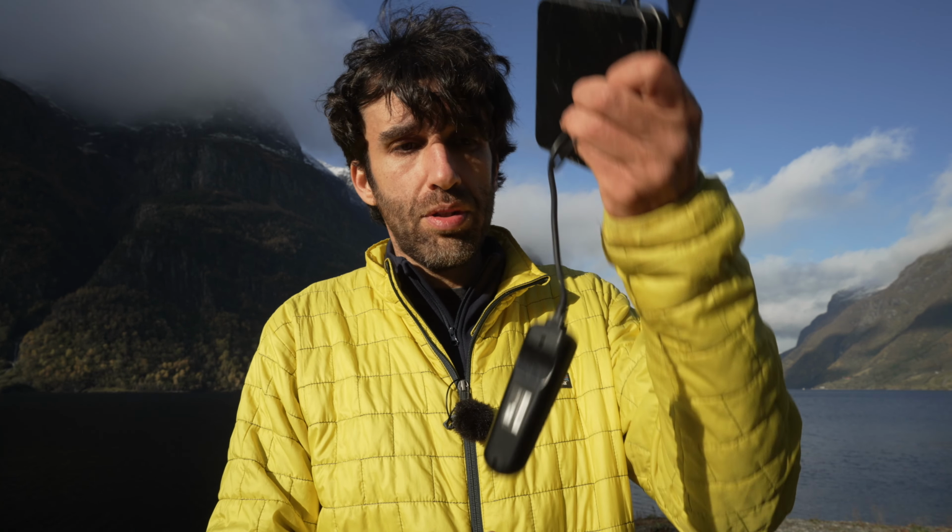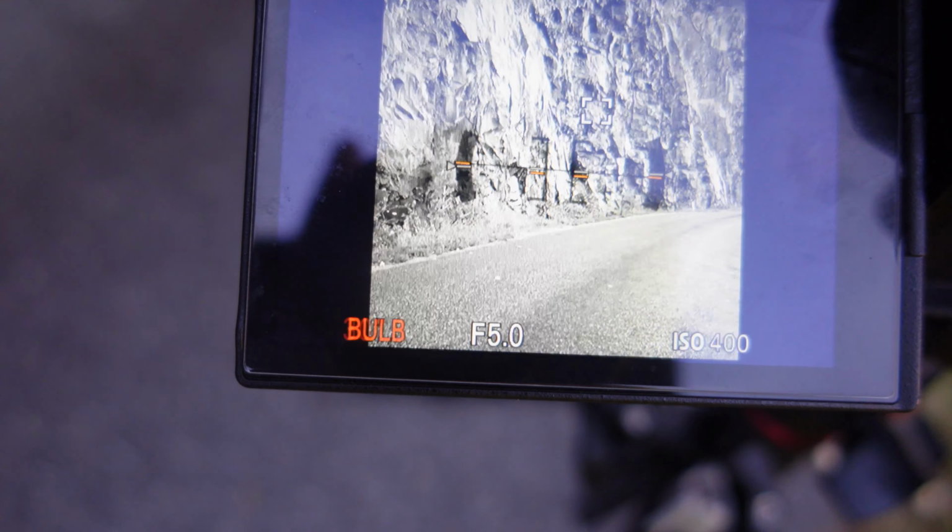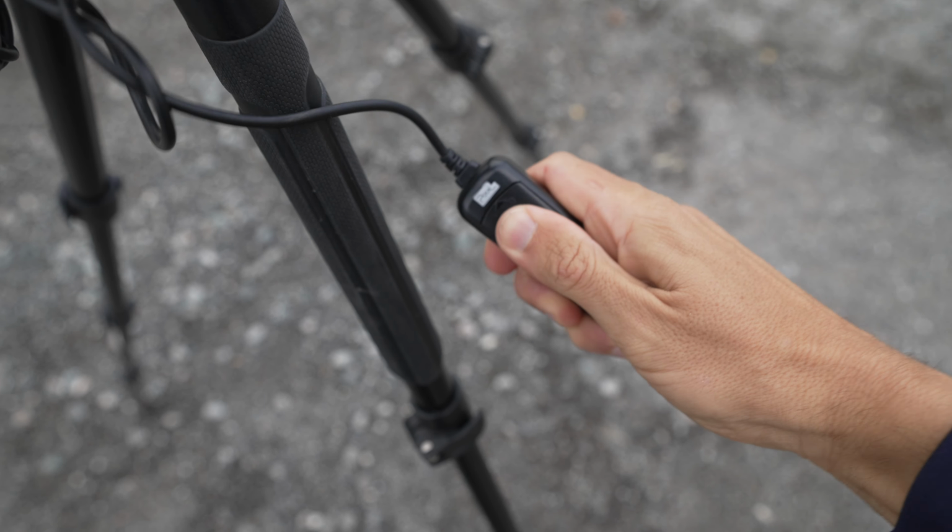It's a cable remote, which I still don't understand why we need this in 2022. Maybe it's just a thing with Sony cameras. I think it happens with other brands as well, but I just wish I could select the duration of the exposure on the camera. So if I want to take a 4-minute long exposure, I should be able to select 4 minutes or 3 minutes and 35 seconds, but no, it can only go up to 30 seconds for whatever reason. So that's why I have the cable remote, so I can hold the exposure for as long as I want to.